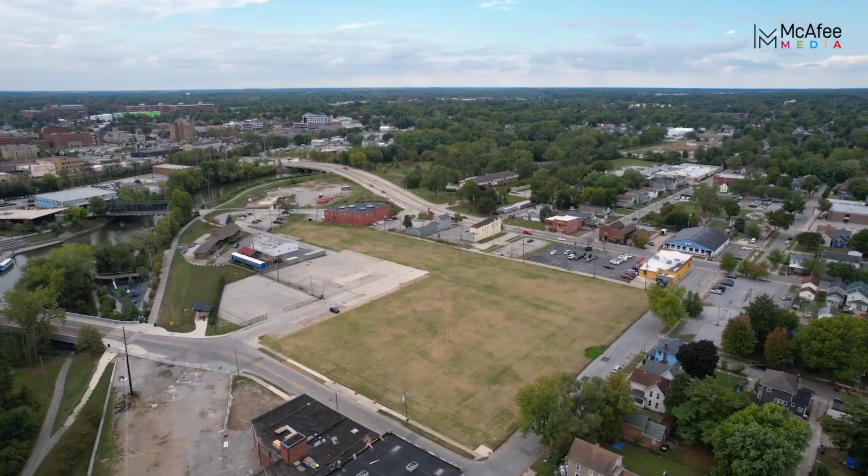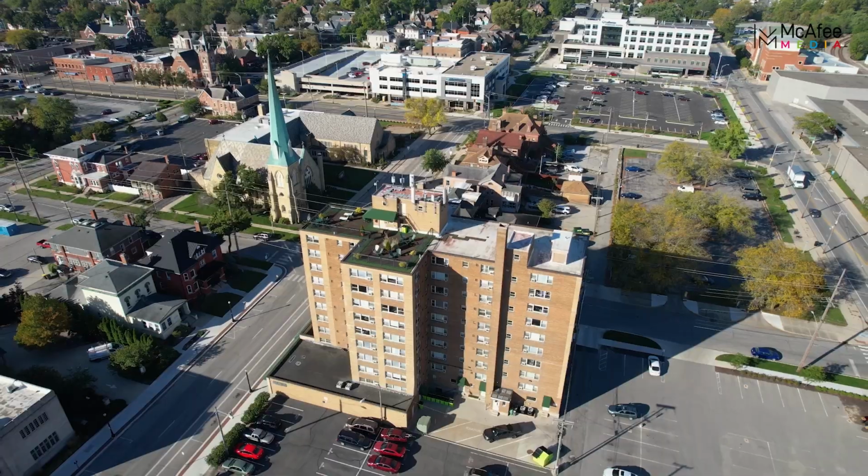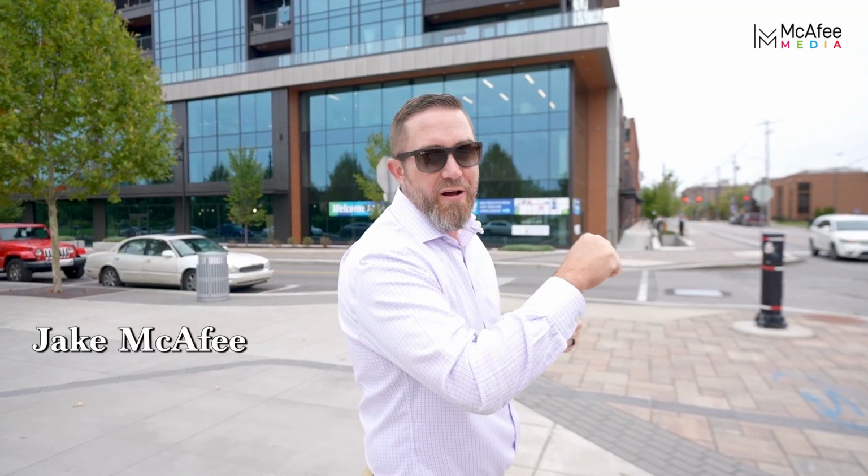To make it nice and organized, we're gonna take you on an apartment tour of all the options in downtown Fort Wayne. Some of them are built, some of them are being built, and some of them are still in the concept phase. But let's go start with Riverfront at Promenade Park.